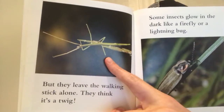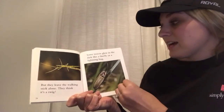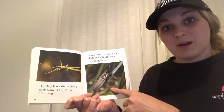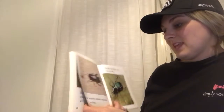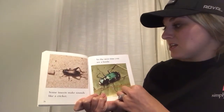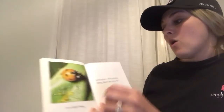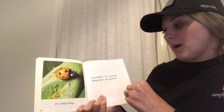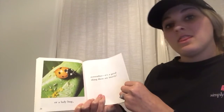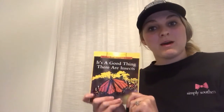It's actually an insect. Some insects glow in the dark, like a firefly or a lightning bug. Some insects make sounds, like a cricket. So the next time you see a beetle or a ladybug, remember, it's a good thing there are insects. The end. So, we're going to be learning about a couple of these different types of insects this week.